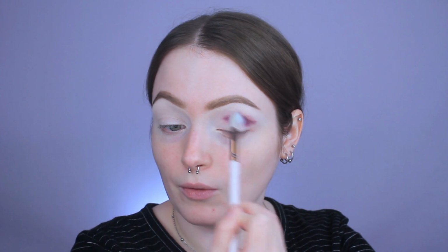Ooh, I will warn you, this shade's really dusty in the pan, so you just want to be a little bit careful. I barely tap my brush into it, and just look at that kickback. So you just want to be a little bit mindful of that. And I guess here goes nothing, and oh yeah, it's really intense right away. But I'm just taking it on this Colourpop E22.